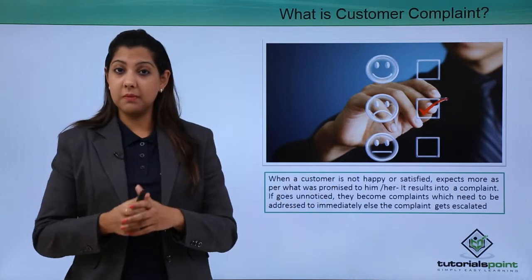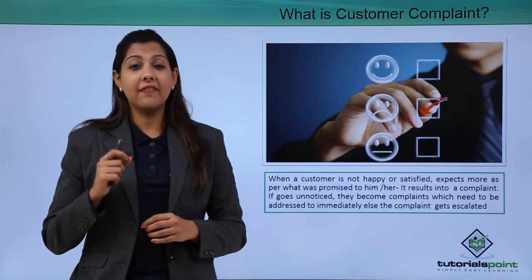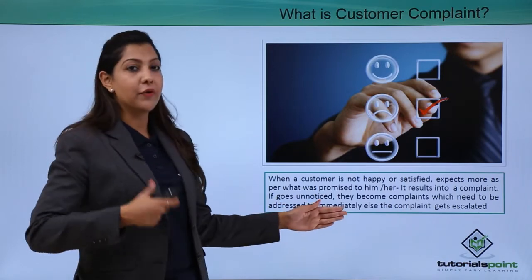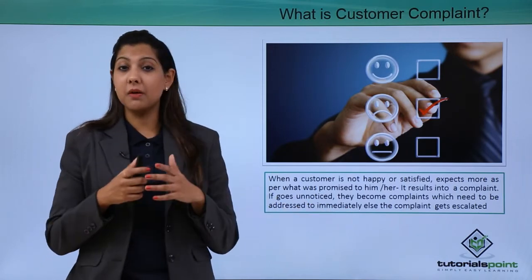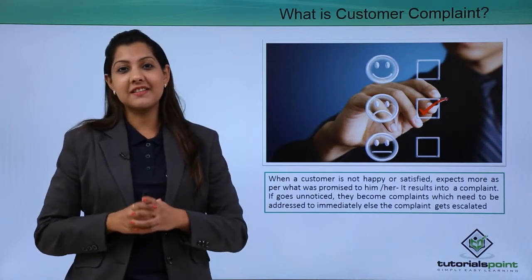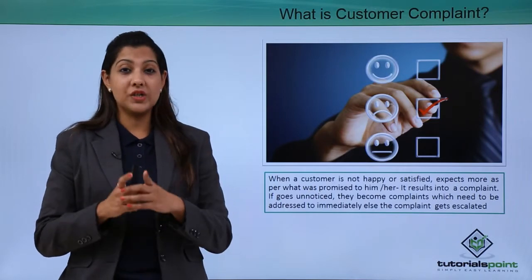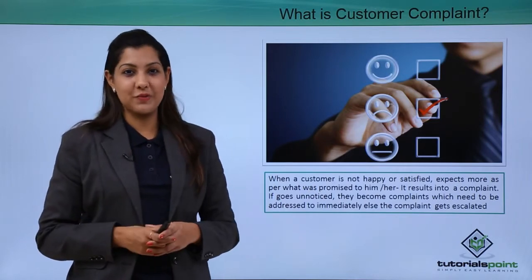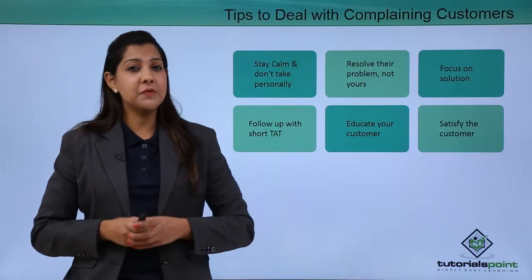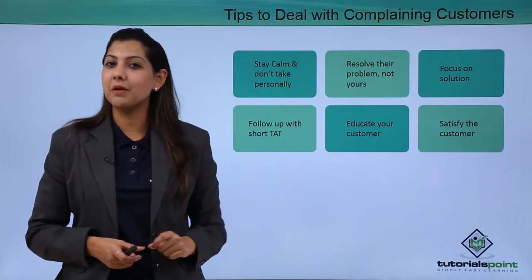It results into a complaint, and if you do not handle this complaint at a niche level, these complaints are escalated and ultimately they become really huge, a massive complaint box, and these customers can take these complaints to different social media platforms which can be detrimental to a particular retail store. So let's understand certain tips on how to handle such customers who are all the time complaining.